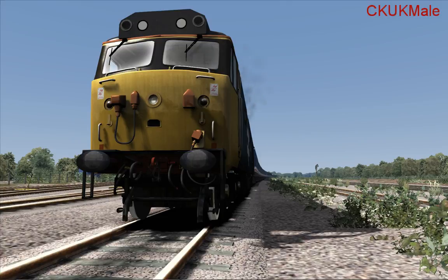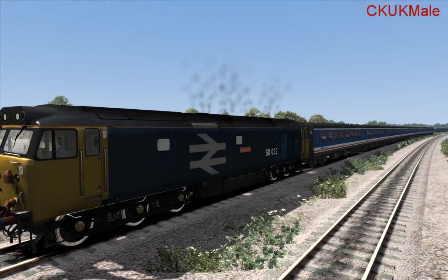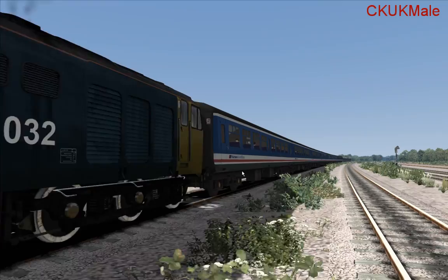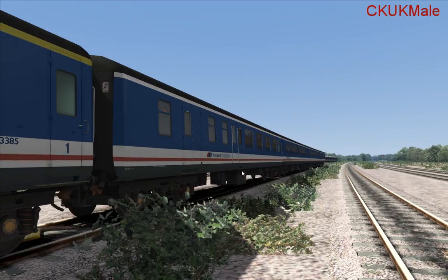Now today I'm going to be driving the Class 50 from Oxford down to Paddington. Network Southeast colours here. Network Southeast coach in stock all the way along. Quite a few carriages here.